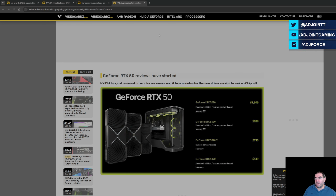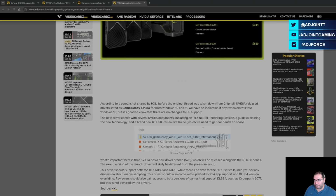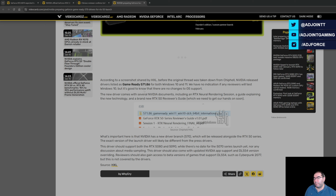Another exciting news: Nvidia has already sent drivers to the reviewers. Unfortunately, we were not lucky enough to have an RTX 50 in our office to test. The drivers are already out for the 5090, 5080, 5070 Ti and 5070. The version of the drivers is Game Ready 571.86. It will be for both Windows 10 and 11, but having in mind that Windows 10 will come to an end at some point. I don't know if the reviewers will have reviews on Windows 10. According to the leak, Nvidia not only gave the new drivers, but they also gave some presentations about neural rendering and a guide about the 50 series.